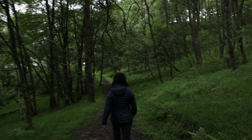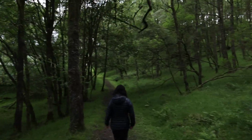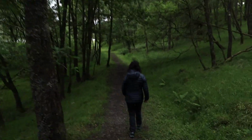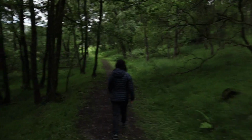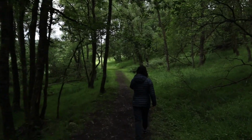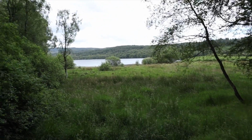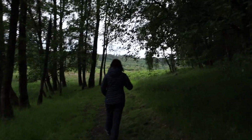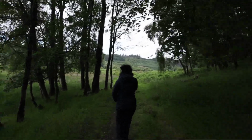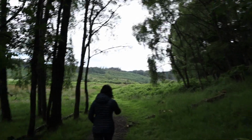Off the beaten track a wee bit because we're trying to find what they call Black Water Marshes, and that's at the edge of Loch Venaker. So we'll keep walking and hopefully we'll find it soon. We've walked to the bottom of that path that we were on and we can now see the loch, so that's a good thing. So we're just going to walk along and see if we can find the edge of the loch and see if there's any photo opportunities.